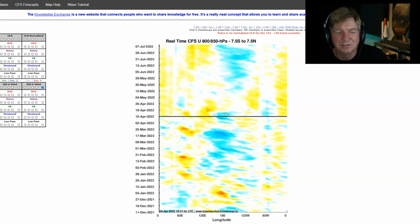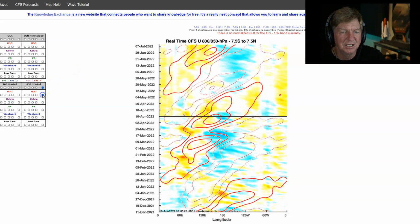Then after that, you can see a definitive pattern shift. Easterly anomalies persist, but they move. California's at 120. They're centered right over and just off the coast of California, maybe making it to Hawaii, but a westerly wind pattern sets up from the date line, maybe even a little bit past that, almost filling the Kelvin wave generation area. That's what it looks like. Let's overlay some data here and see what's going on.